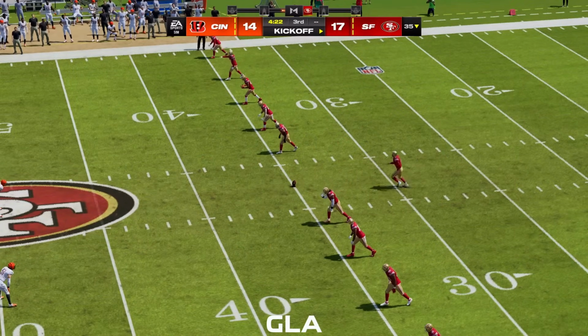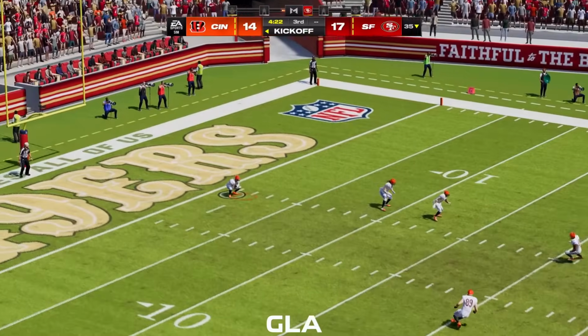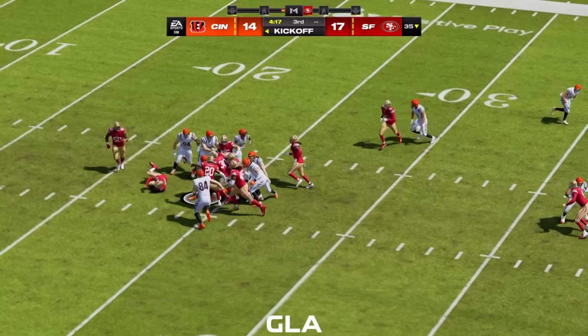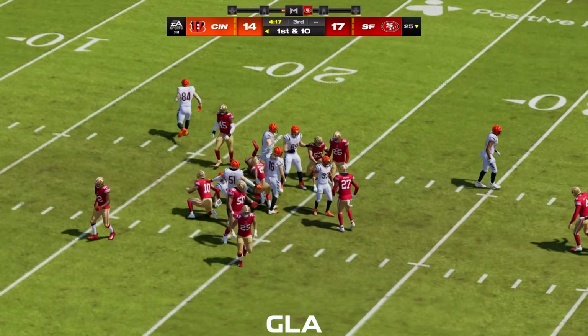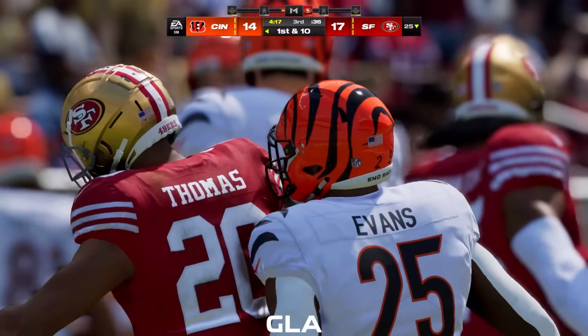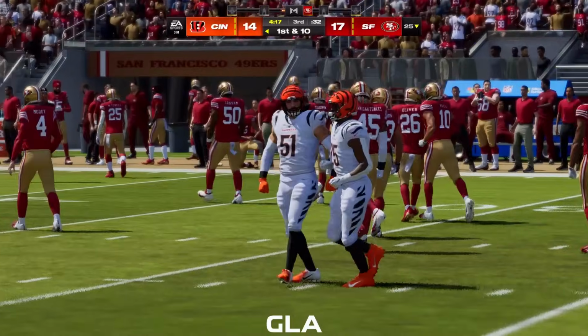So here's Moody back out there now to send this one away. And running with power here. And he'll go down as this drive will start at the 25-yard line. So here are the Bengals now as they get their first possession of this second half.